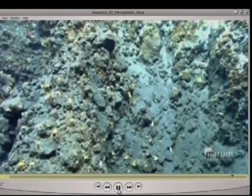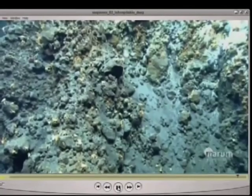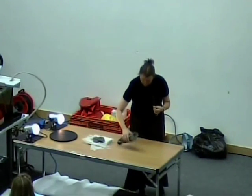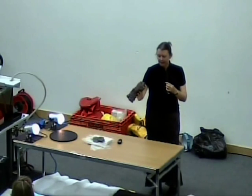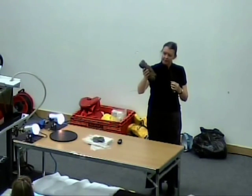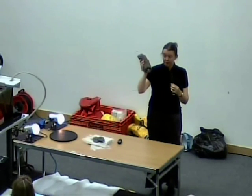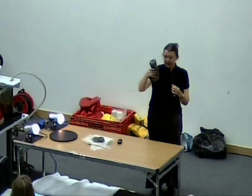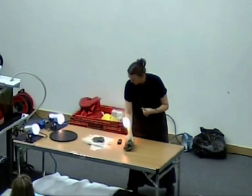So let's have a look at some of these specimens. Sorry, the cameras aren't working very well, so we'll see how we go. So this is a piece of chimney. You saw lots of these. It's quite heavy. It's made of metals. And this much could grow in about 20 days. As all the metals spew out, that's really quite quick. If you think about how quickly a plant grows, that's growing quicker than a plant.